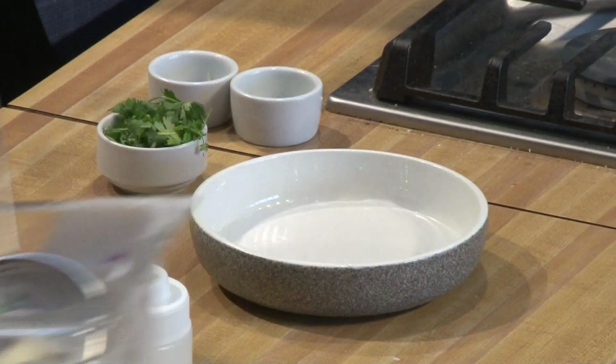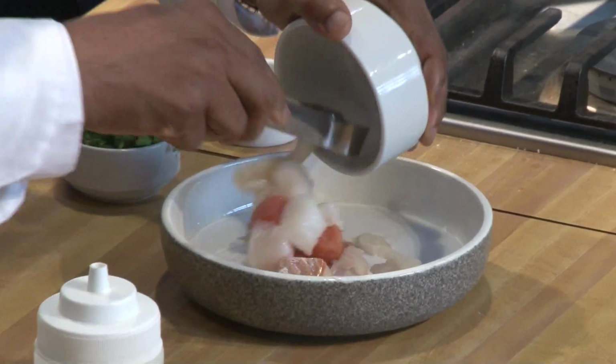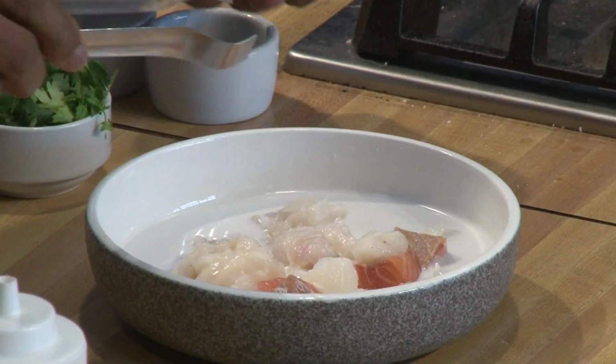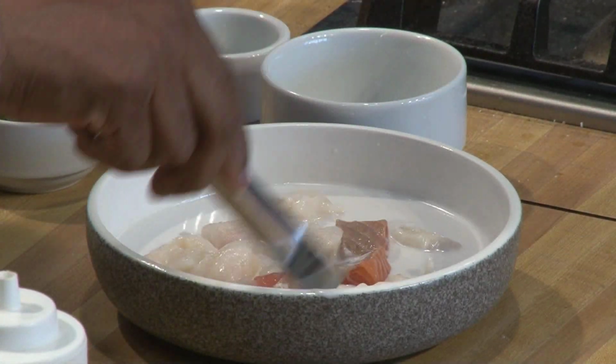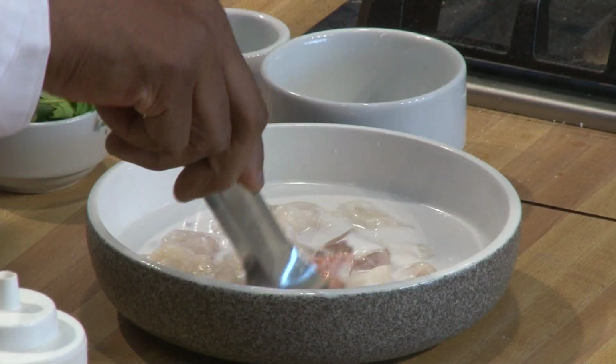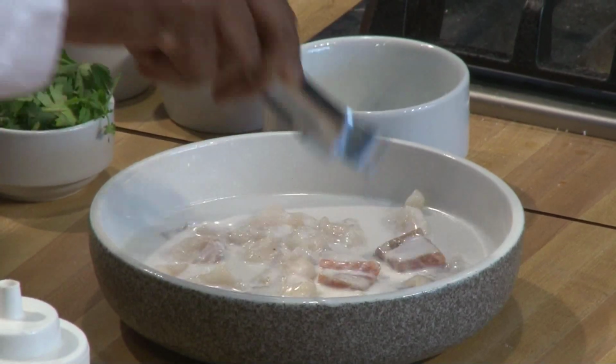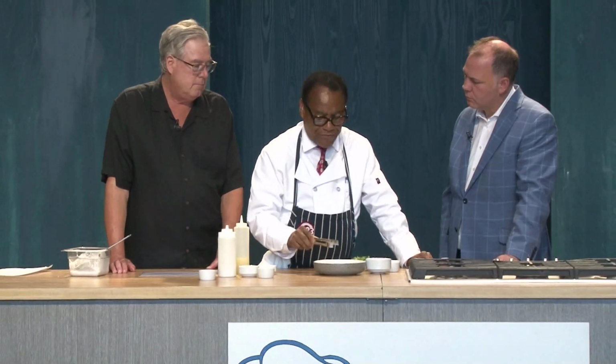Then the fish, put it in there. What fish do you have there, Chef? I have sea bass, I have salmon, I have halibut, and I have scallops. Oh, what a nice combination. So you let all this marinate, I would say about 20 to 30 minutes.